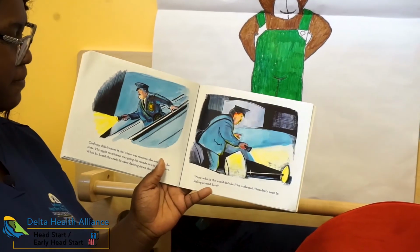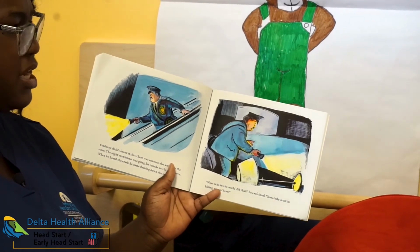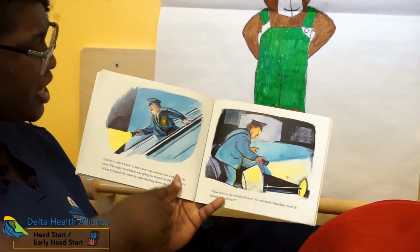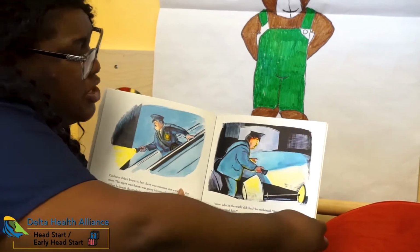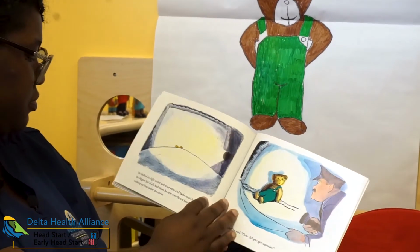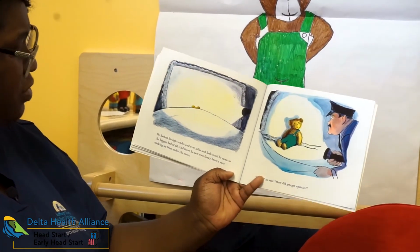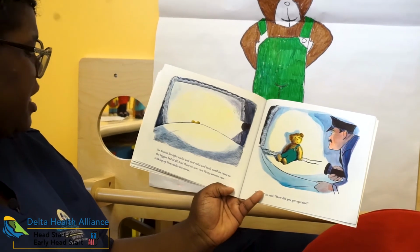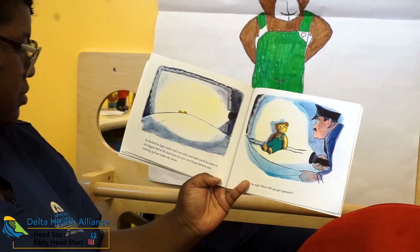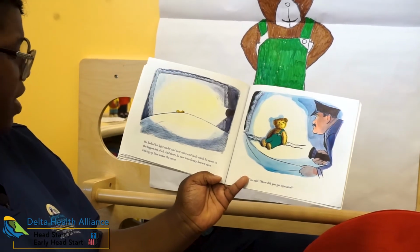Look at her. This is the watchman at night. When the store is closed and everybody is gone, he's like the security guard. He's there and he's watching for the safety of the store. He flashed his light under and over sofas and beds until he came to the biggest bed of all. And there he saw two fuzzy brown ears.